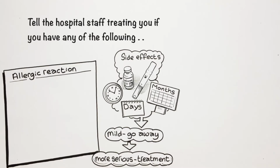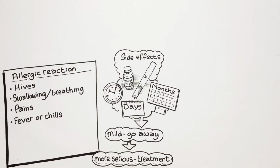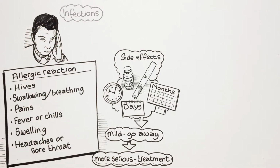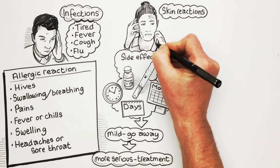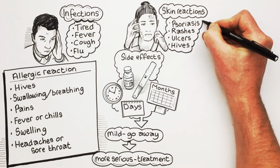Tell the hospital staff treating you if you have any of the following: hives or other skin rashes, difficulty swallowing or breathing, pains in your chest or muscles or joints, fever or chills, swelling of the lips, face or hands, headaches or sore throat. A greater chance of suffering from infections, as mentioned earlier. Tell your doctor if you begin to feel very tired or have a fever, a cough, flu-like symptoms or warm, red, painful skin. Skin reactions such as psoriasis, when the skin develops red, scaly patches, rashes, ulcers and hives. Tell your doctor if you develop any of these symptoms.